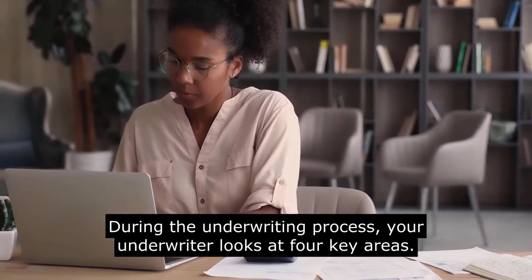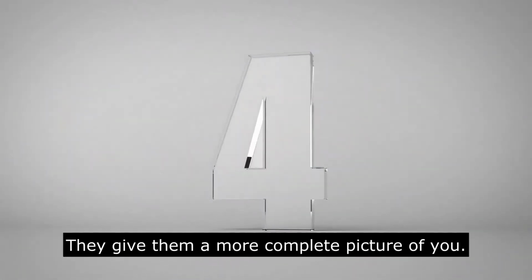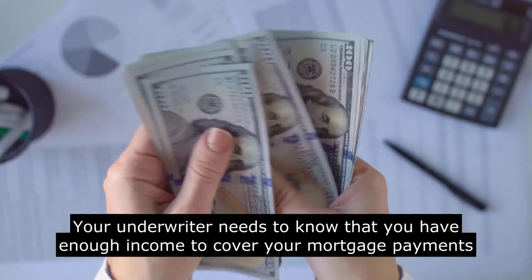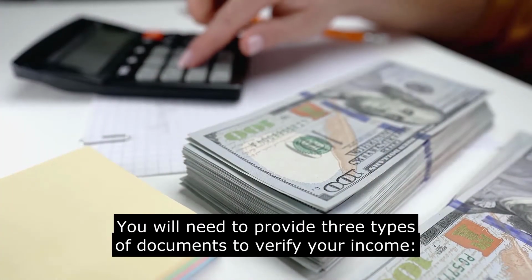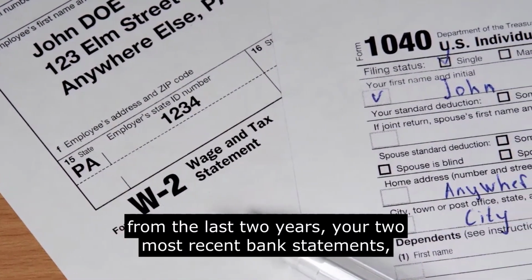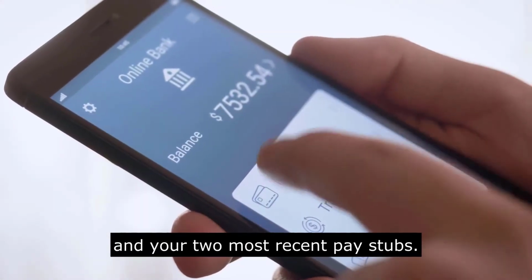During the underwriting process, your underwriter looks at 4 key areas that give them a more complete picture of you. The first is income. Your underwriter needs to know that you have enough income to cover your mortgage payments each and every month. To prove this, you will need to provide 3 types of documents to verify your income: your W-2s from the last 2 years, your 2 most recent bank statements, and your 2 most recent pay stubs.